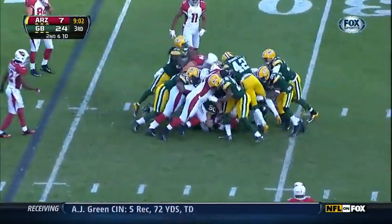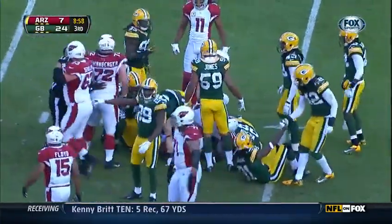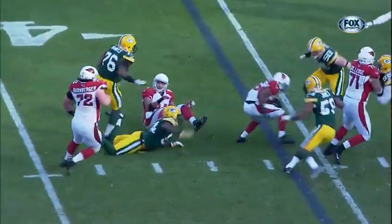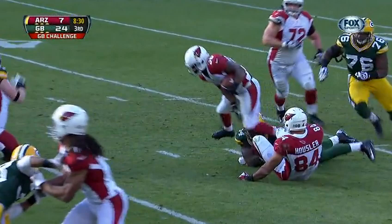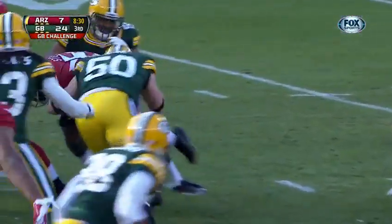Fighting for extra yardage is LaRod Stephens-Howling. And after getting the look, there's Moses. And was his left knee down? Was the forearm down? Tough to see. A challenge from Green Bay. We'll get the call when we come back.